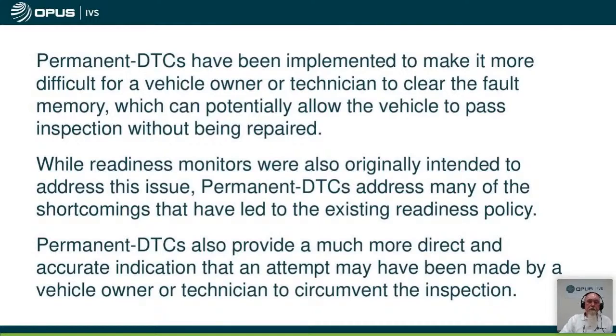So permanent DTCs have been implemented to make it more difficult for a vehicle owner or technician to clear the fault memory, which can potentially allow the vehicle to pass inspection without being repaired. While the readiness monitors were also originally intended to address these purposes, the readiness monitors, with the exclusions that they had, made it possible for us to step around it. Permanent DTCs also provide a much more direct and accurate indication that an attempt may have been made by a vehicle owner or technician to circumvent the inspection.